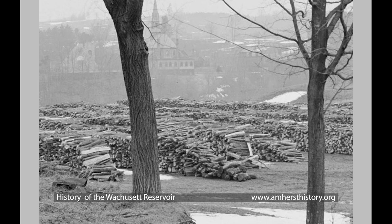Do you know if they sold the wood for firewood? I really don't know what they did with the wood. There are pictures of them burning brush, right? But there's really, no, I don't have a record of what they did with the wood.